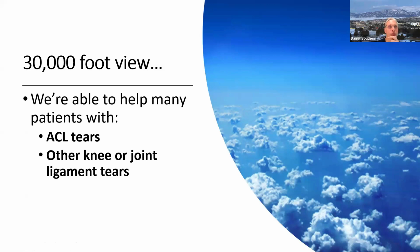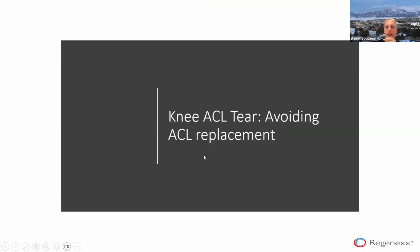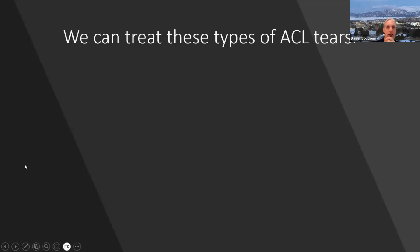Again, the 30,000-foot view, we're able to help many patients with ACL tears in the knee or other knee or joint ligament tears. Let's look specifically at knee ACL tears, avoiding ACL replacement. Remember, we talked earlier that ACL replacement led to degeneration of the joint over time, and that 50% of adolescent athletes undergoing ACL repair had a trashed knee within 10 years of the joint replacement. So in other words, the take-home message is if you can avoid ACL replacement and repair, you should.